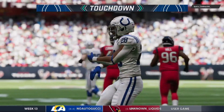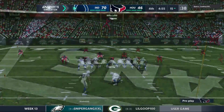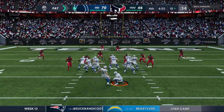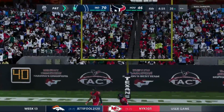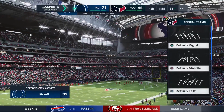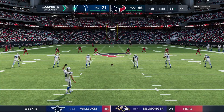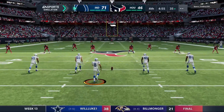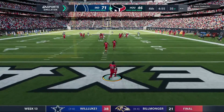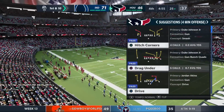Touchdown, Indianapolis. A 6-yard touchdown run. And the Colts use the short field to their advantage as they cash in for 6. And they open the lead up now to 25 points. Makes the score Colts 71, Texans 46. Rigoberto Sanchez to kick off. Sanchez now, he'll kick it away following the touchdown. Takes this about 5 yards deep. And he'll decide to not bring this one out as their drive will begin at the 25.